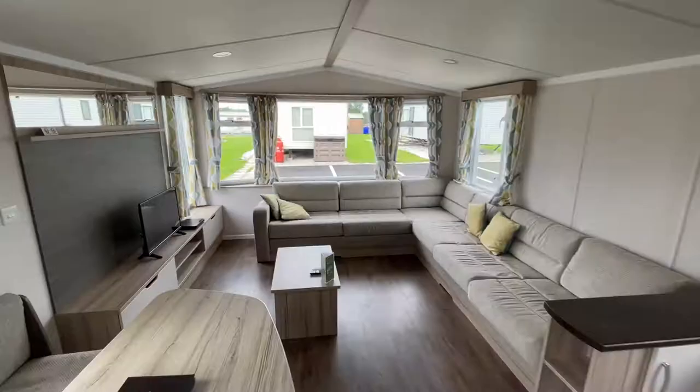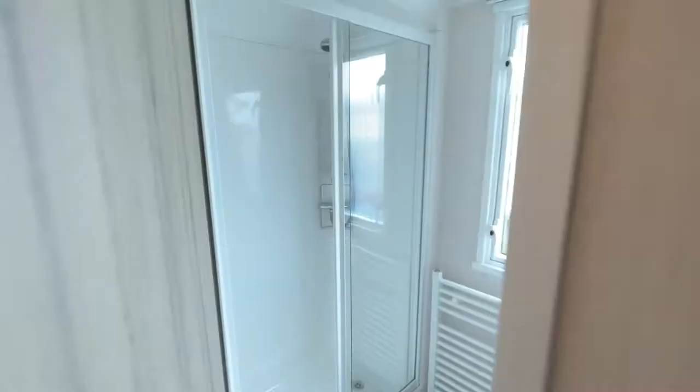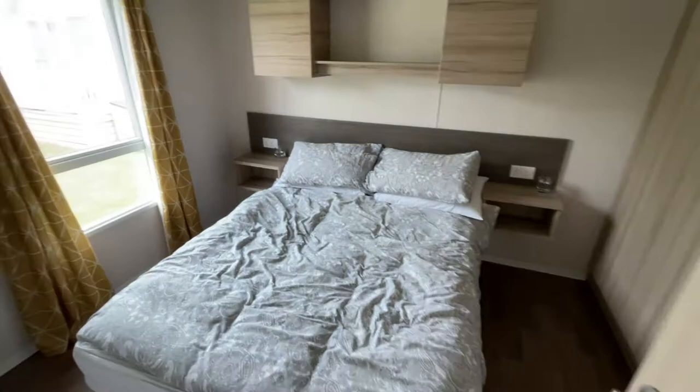So this is the caravan, the main area and the kitchen. And then you've got just through here, you've got your toilet, you've got your double bed. I was quite impressed with this, but you've got the beds in the right place, an ensuite. Never been in a caravan before, really. What am I expecting, an ensuite?